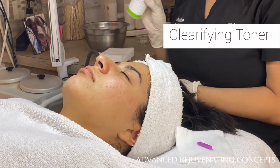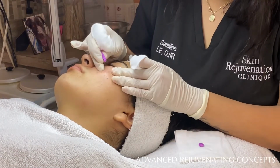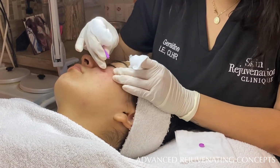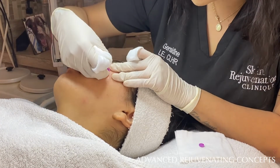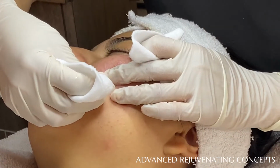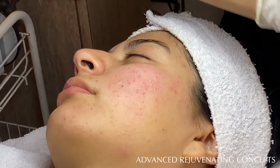I'm going to use our clarifying toner that has a little bit of salicylic to start doing some extractions. She tends to have a lot of little blackheads, a lot of little clogged pores. Whenever you use a lancet, you want to make sure you are lancing right at the opening of the pore to make it come out a lot easier. They're open comedones, so you just lance right at the opening and they just come right out.